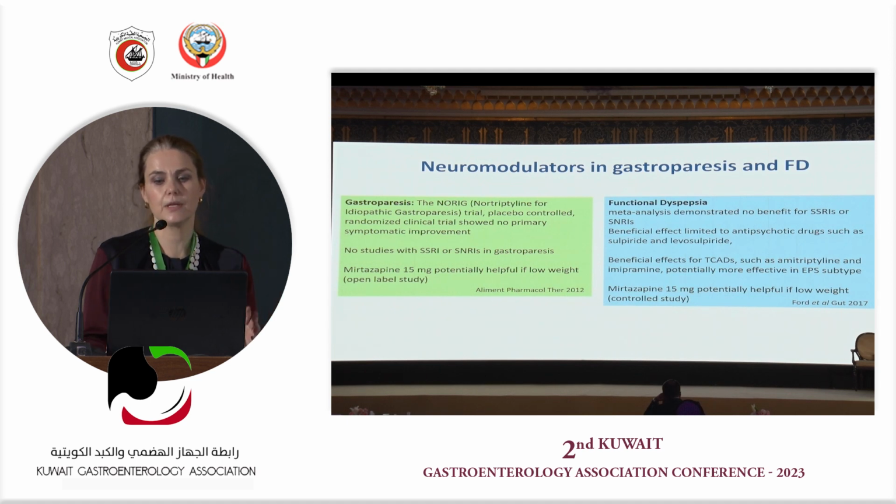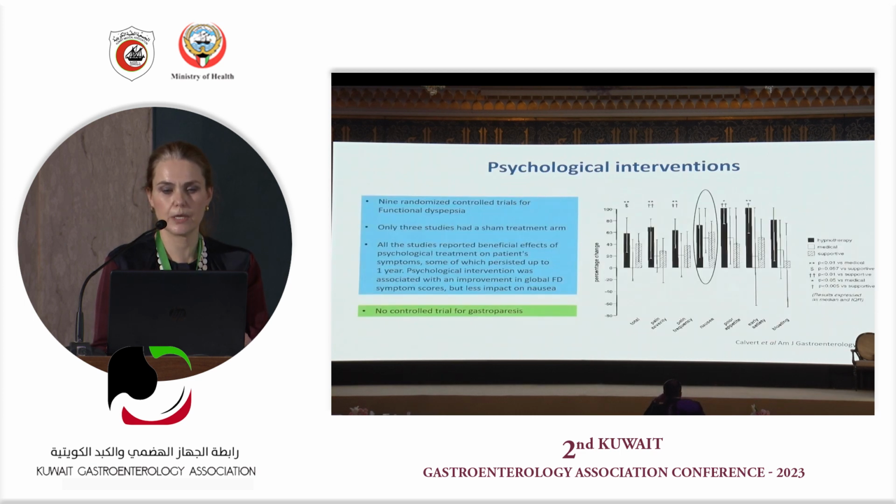In functional dyspepsia, there is no meta-analysis demonstrating benefit for SSRIs or SNRIs. And contrary to gastroparesis, it seems that drugs like amitriptyline or imipramine could be helpful, particularly in patients who present with functional dyspepsia, epigastric pain subtype.